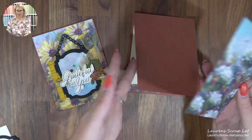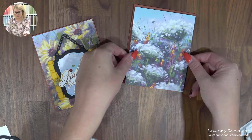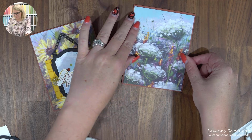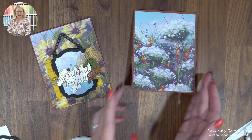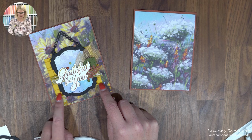Alrighty, make sure this is facing the right way. You don't want to accidentally put your flowers on upside down. That should have just a slight little border around it.